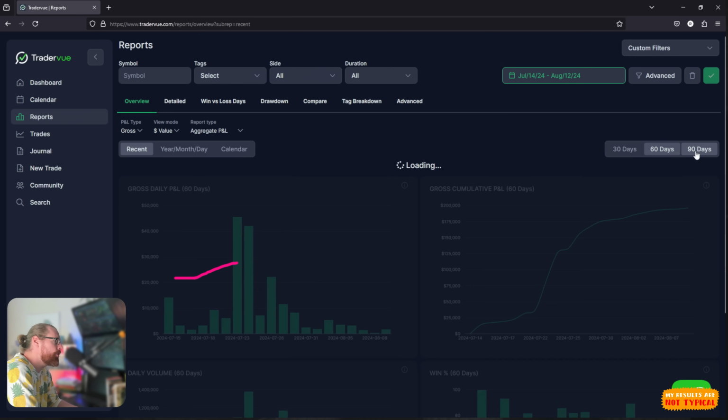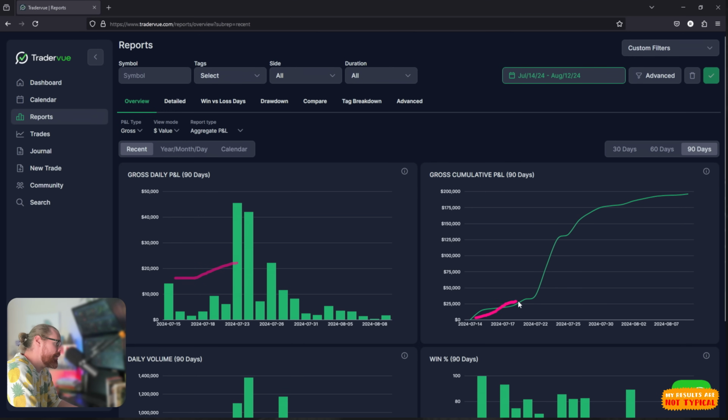So when we look at my P&L over the last 90 days, you'll see sort of slow, steady, big gain, and then kind of slow down again. Well, today is going to be a nice $24,000 jump. So that curve is going to squeeze right back up. And I would love to see another couple days like this.